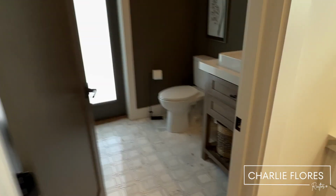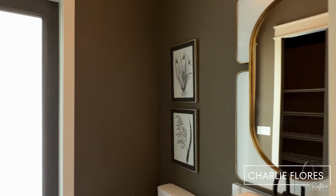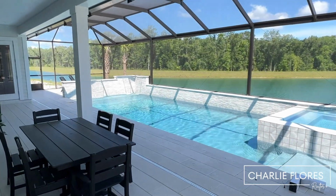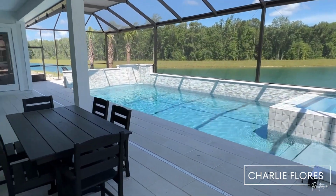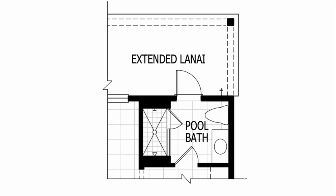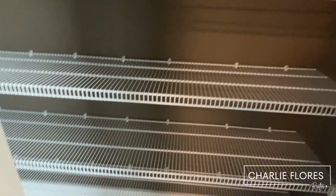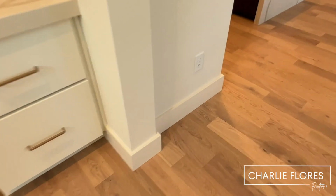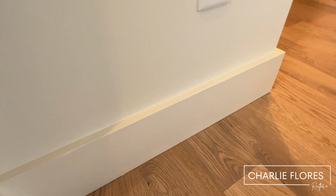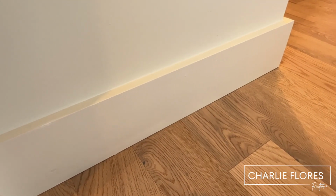And over here you have a pool bath. This is very convenient, especially when you have a pool, you have guests over, everyone can just come over here, use the bathroom. And there's a structural option to add a shower in this pool bath. Here you can put all of your linens, towels. Another standard feature that MasterCraft has is you're gonna have 5 1/4 molding baseboards.